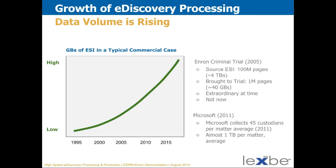So as the size goes up, the time in which to process and review the data has not gone up the same amount. So you may be on a tight deadline. You have to review your documents, and now you get a case that's 10 times bigger than last time. Well, you don't get 10 times more time, so we need a way of processing this data that is cost-effective and, equally or more important, that can meet the deadline imposed by the court.